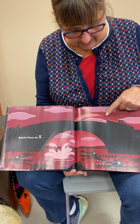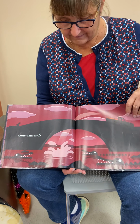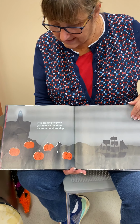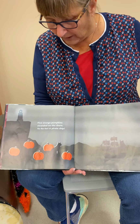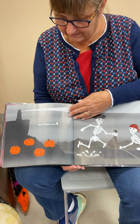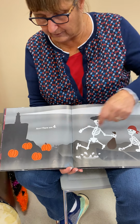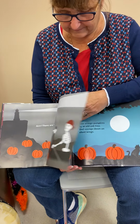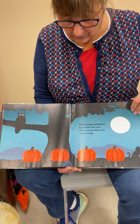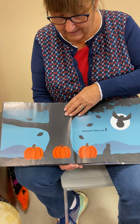Splash! There are 1, 2, 3, 4, 5. 5 orange pumpkins stranded on the shore. Yo ho ho! A pirate ship! Arr! There are 1, 2, 3, 4. 4 orange pumpkins by an old oak tree. Owl swoops down on silent wings.